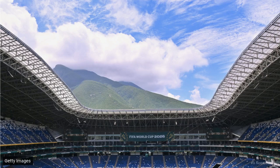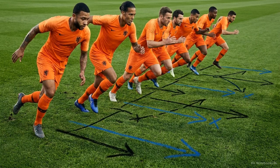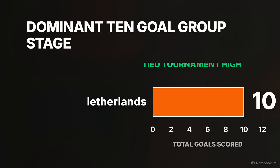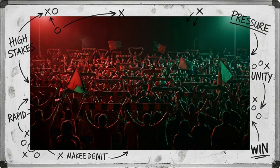Welcome to the World Cup round of 32. Here inside the Estadio Monterrey, two heavyweights are colliding in a knockout match with massive expectations. On one side, you have the Netherlands. They're entering this match as an offensive juggernaut, having easily dismantled their group stage opponents and scored 10 goals along the way. On the other side, you have Morocco.